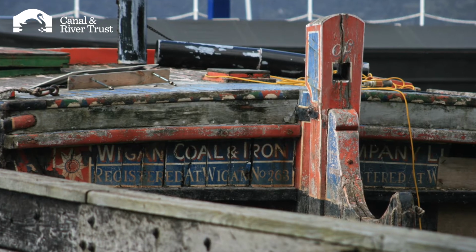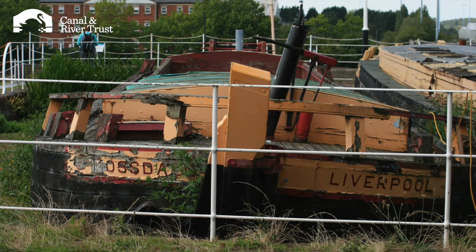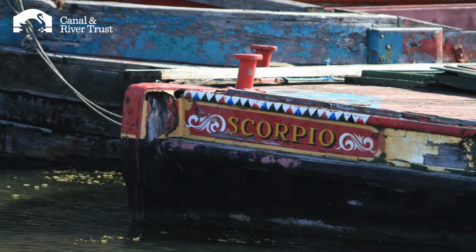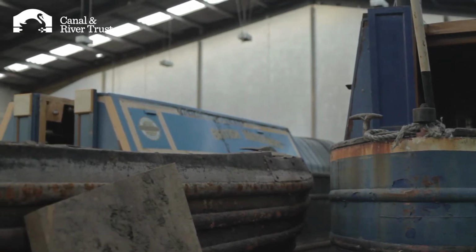The resilience project was to conserve the boats and the collection that we had here, to lift the boats, move them into a store, and also to recommission the dry dock at the museum. And now we will start the conservation process.